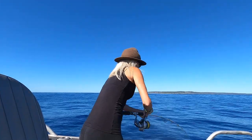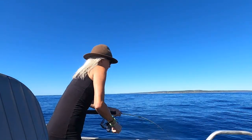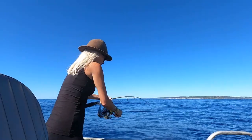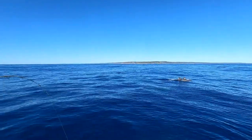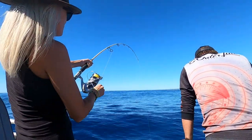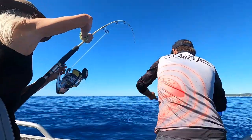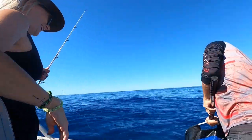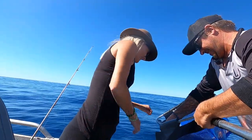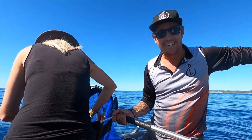Might pull mine in, eh? She's got a good snapper here. Just little pumps. Oh, that's a good fish. Look at the dolphins flying past. She does it again. Does it again? Yeah. I'll get it with this.